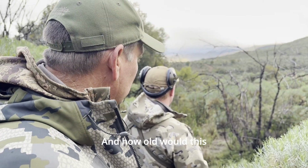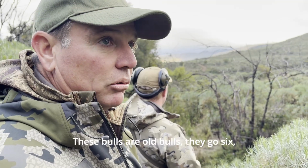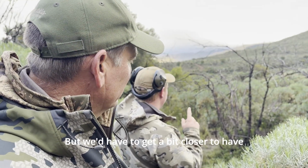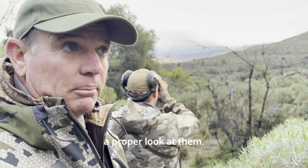Excellent. And how old would this bull be approximately? These bulls are old bulls. They go 6, 7, 8 years old. But we'll have to get a bit closer to have a proper look at them.